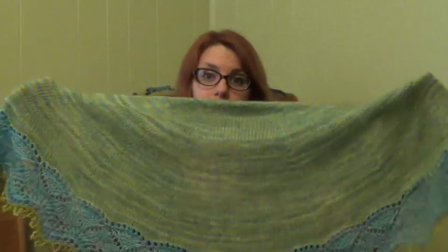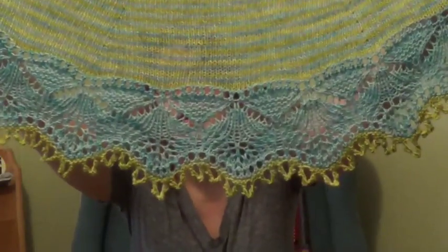There's no picture yet because it looks like it's going to rain, and I was going to go out and take the mannequin and get some shots of it out in the yard, and it was sprinkling when I sat down to record. So it does stripe. You stripe it. It's not a self-striping. And then it has beautiful lace and a picot loop bind off, which I hate. Okay, just to clarify, I will never want to do that ever again.